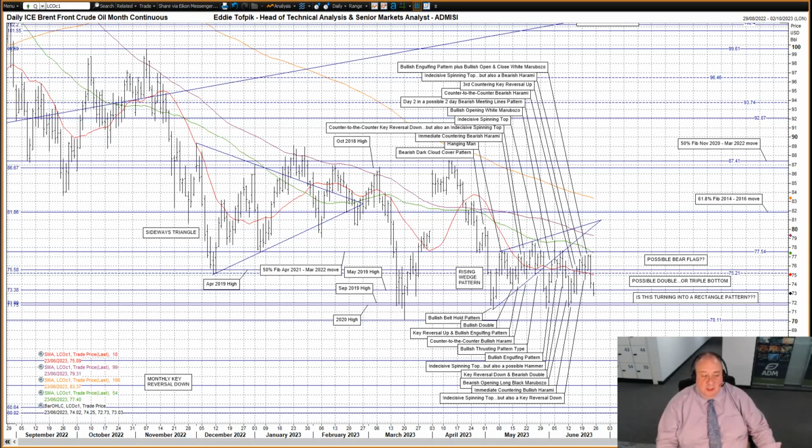Now, so far today, a lower open and a move down through the May 2019 high. The next supports are the close together September 2019 high at 71.99 and the 2020 high at 71.75. The market seems to be in no hurry to test them so far.